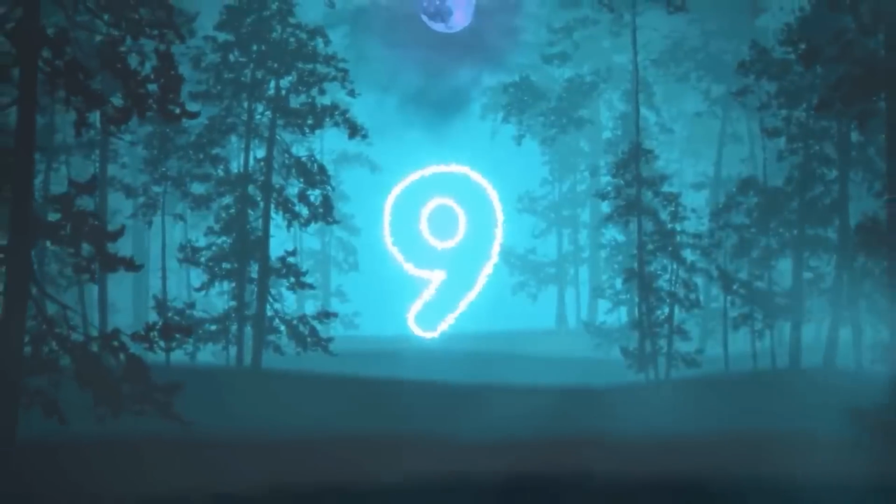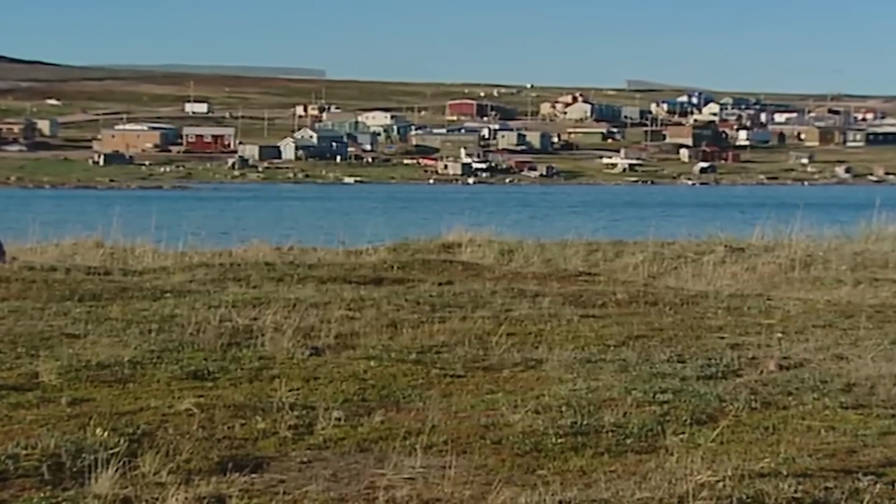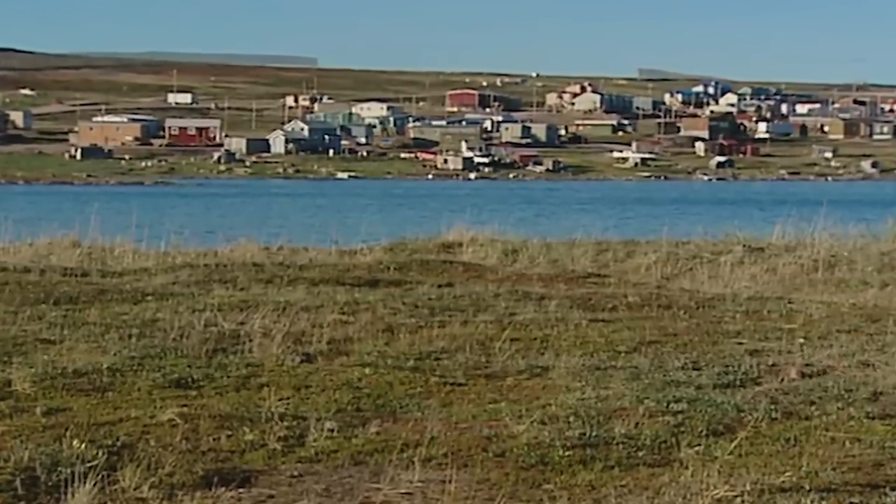Moving on to number 9, we have Baker Lake. Located in Nunavut, Canada, Google Earth is letting you see none of it. Get it? Like none of it? Sorry, I love my puns. So if you look it up on Google Maps, it's weird because you see just a black strip covering a large area near the lake.